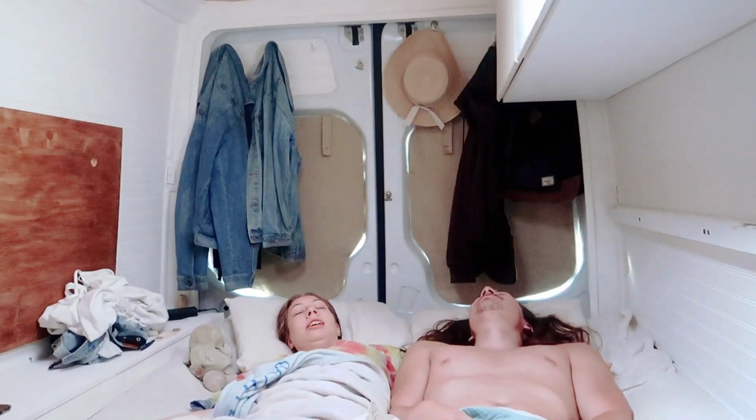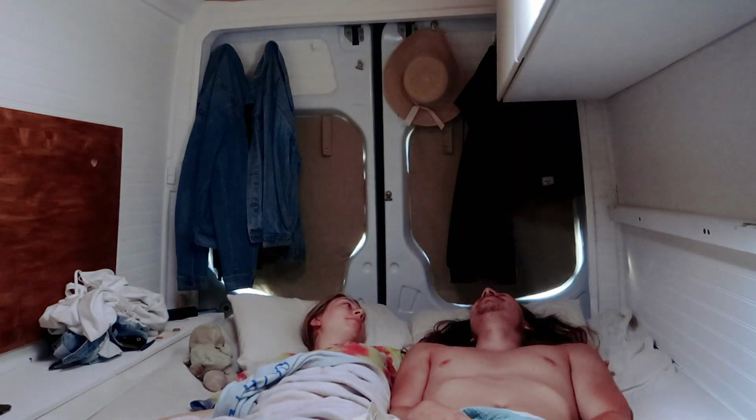Despite what everyone thinks, our bed is actually super comfy. Yeah. It feels good to sleep in the bed again after the van having been in the shop for a few days. I missed it so much. Super nice. Oh, that's my arm. There's this weird lump under my shoulders though.